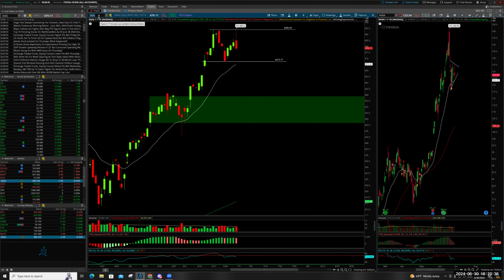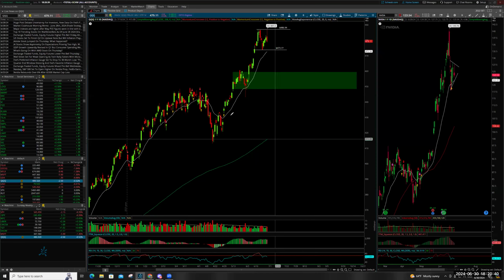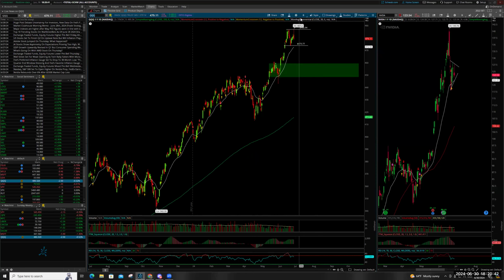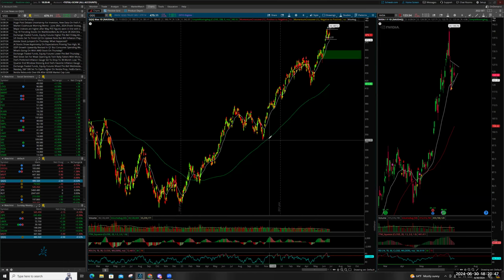But yeah, team, I also do want to note that we are greatly overbought from the 200 SMA line, and as history has shown us, whenever we get very overbought from the 200 SMA line, we always one way or another correct back to the 200 SMA, get very close to it, and then see further upside.